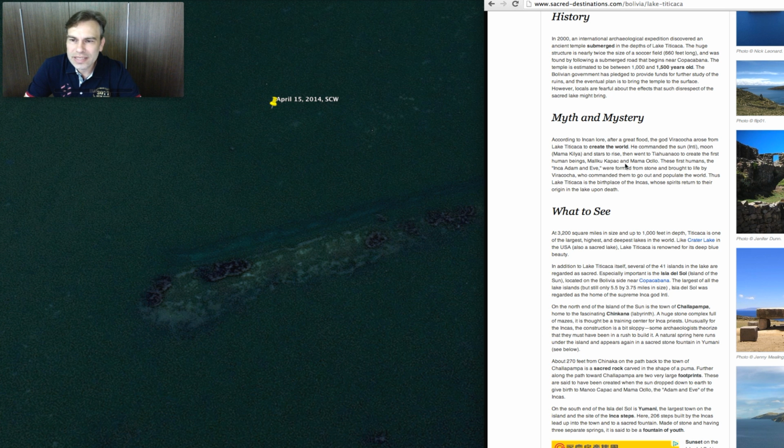And it says, according to Incan lore, after a great flood, the god Viracocha arose from Lake Titicaca to create the world. He commanded the sun, the moon, and the stars to rise, then went to Tiwanaku to create the first human beings, Manco Cápac and Mama Ocllo. These first humans, the Inca Adam and Eve, were formed from stone and brought to life by Viracocha, who commanded them to go out and populate the world. Thus, Lake Titicaca is the birthplace of the Incas, whose spirits returned to their origin in the lake upon their death.